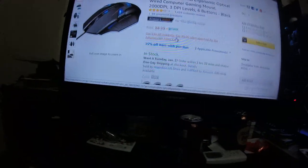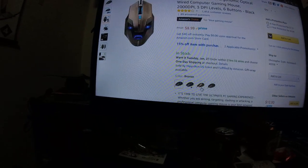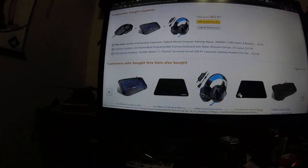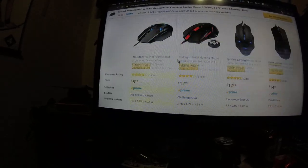But, yeah, it's $8.99 on Amazon. They have different colors. I know who I'm getting that one for. Eventually I plan on getting this TeckNet headset. But yeah.